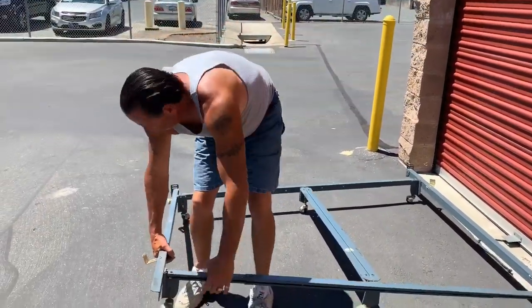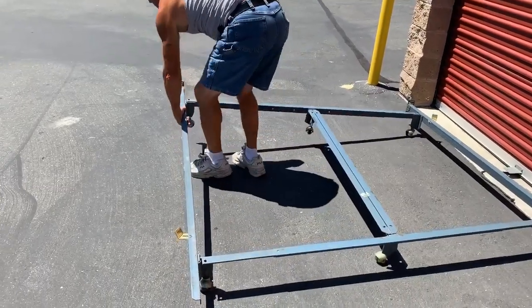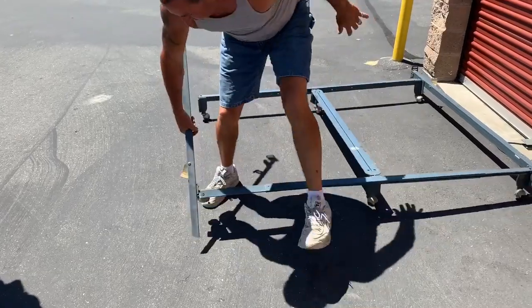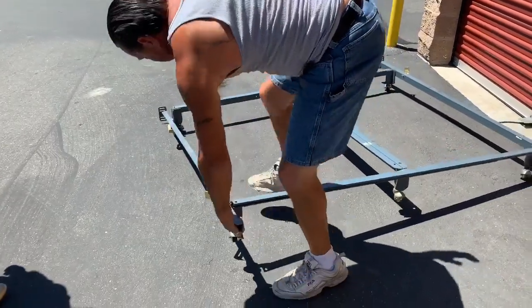Very anal Uncle Michael is. Come on, use that brute force of yours. There you go. Mr. Tough Guy over here. Ooh, don't fall. Come on.